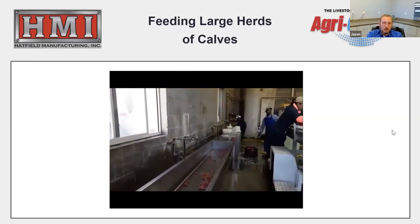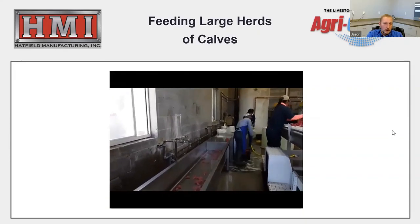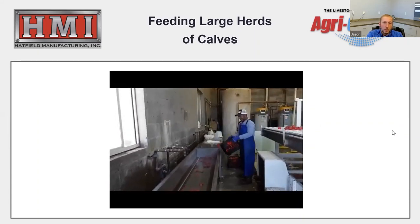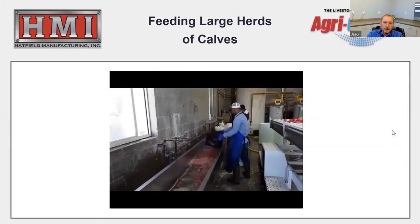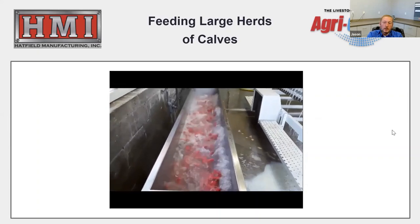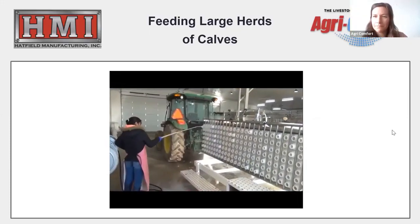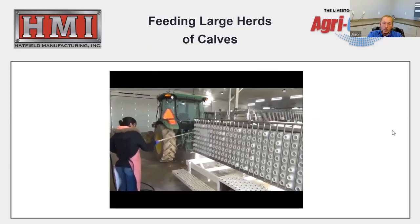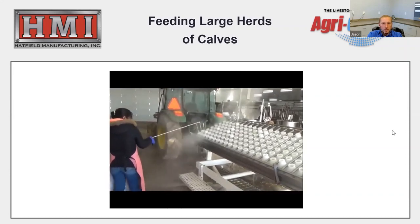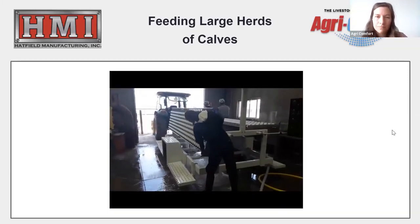You're seeing the process here. They pulled them out of the sink and are giving them a quick dunk to get the worst of it off. The video is probably going to do more justice than me talking about it, but they dump them in. As a rule of thumb, for those agitated sinks, we figure about 100 teats per foot. So if you're thinking about designing a system, that's a nice number to go by. They're using a pressure wand. They actually use a pressure washer, the kind you would wash your equipment with. That's what they're using a lot of times.